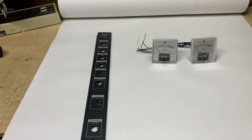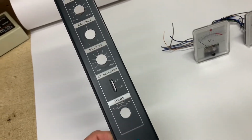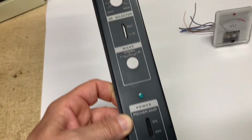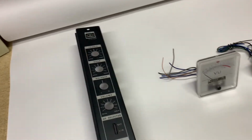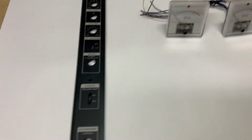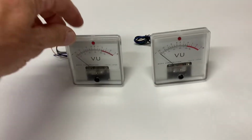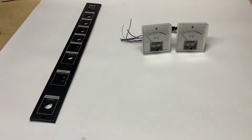Some more stereo parts. This is a control panel off the Sony reel-to-reel tape recorder that I picked up at a garage sale for $5, and I didn't figure it would work, but I knew there would be enough parts to make it worthwhile, and it sold quite a few so far. And this gentleman in England bought that, as well as these two VU meters, and the total for that order was $40.